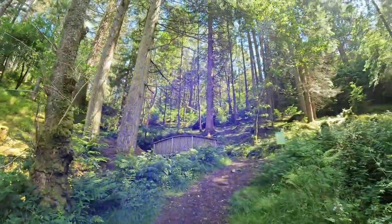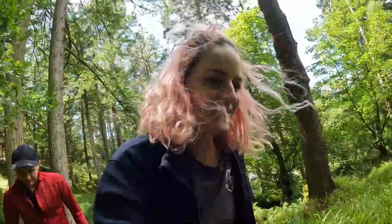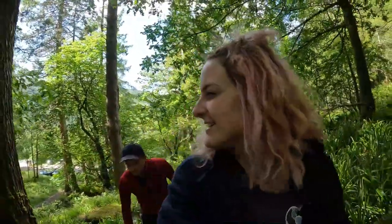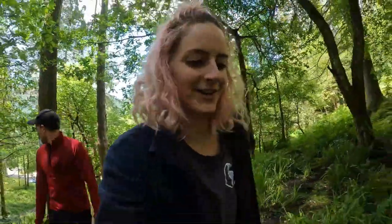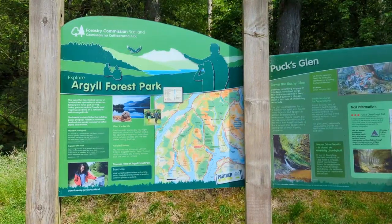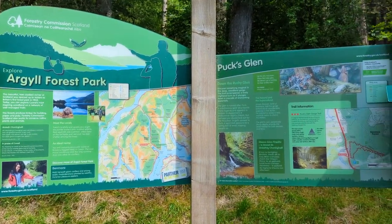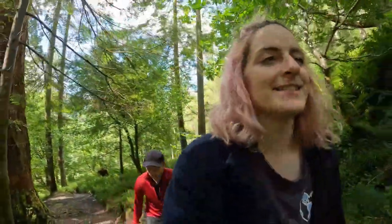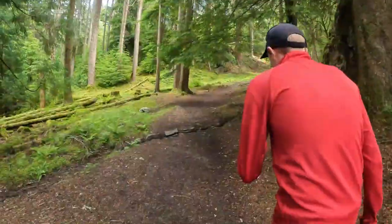No. He's not wrong though. We've been driving for a couple of hours and we've come to do a hike. Is it classed as a hike? A walk. On a trail called Puck's Glen. It's meant to be quite magical, is what the description says. It says it's going to take us about an hour. So, yeah, should be good.